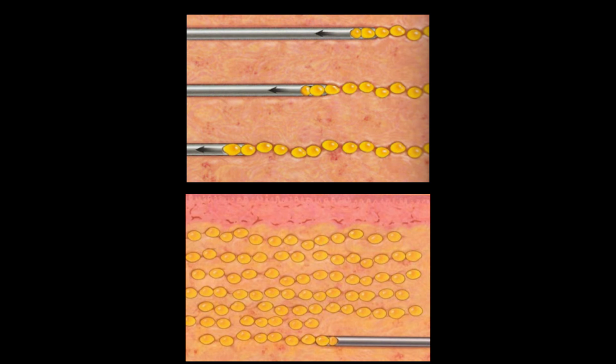The idea is you lay the fat into layers. The idea of laying it into layers is that it has to be revascularized. Because it's been detached from its blood supply, it has to re-establish it, and it re-establishes by blood vessels growing into those little grafts.